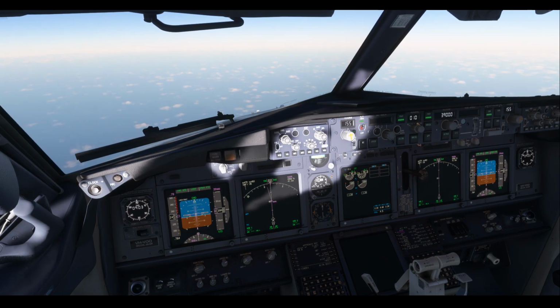Velocity 812, descend via star 9000, QNH 1021. Descend via star 9000, velocity 812. Turn right heading 260. Right heading 260, velocity 812. Singapore 44, report Mach number.